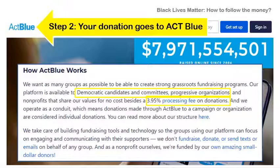So just because BlackLivesMatter.com uses the ActBlue platform to process its payments, as well as the Biden campaign, that doesn't mean the two support each other. That's a misunderstanding that a lot of people have.